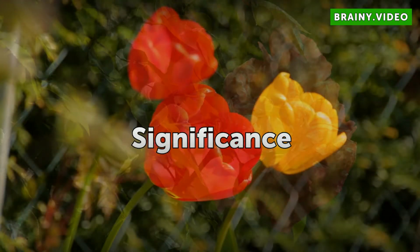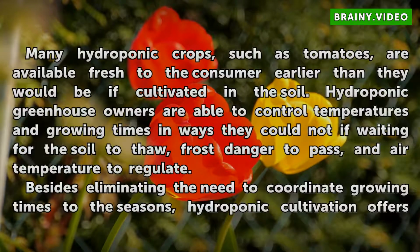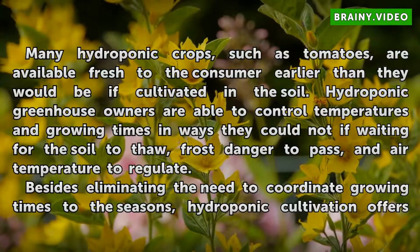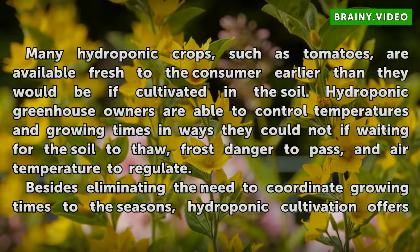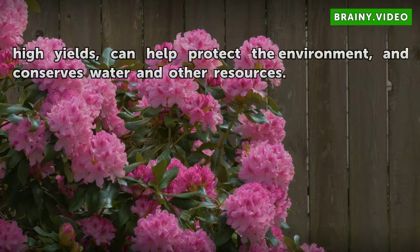Significance. Many hydroponic crops, such as tomatoes, are available fresh to the consumer earlier than they would be if cultivated in the soil. Hydroponic greenhouse owners are able to control temperatures and growing times in ways they could not if waiting for the soil to thaw, frost danger to pass, and air temperature to regulate. Besides eliminating the need to coordinate growing times to the seasons, hydroponic cultivation offers high yields, can help protect the environment, and conserves water and other resources.